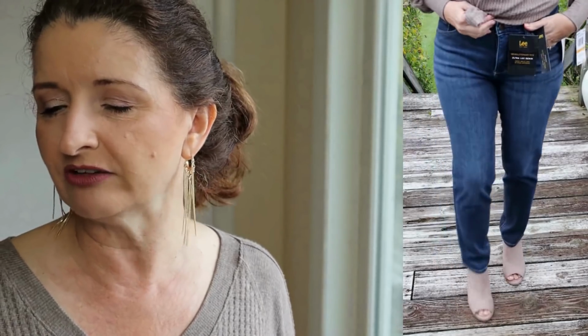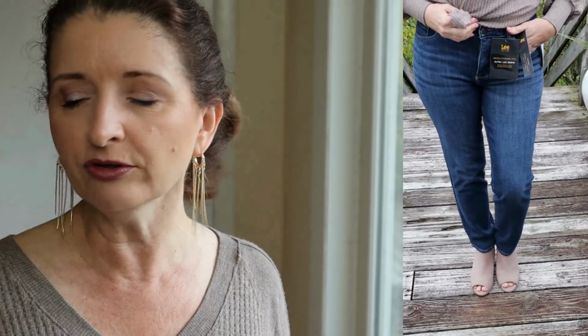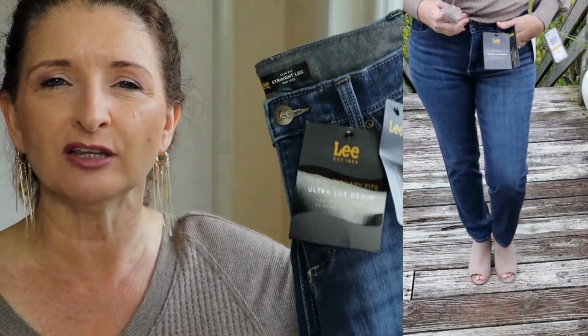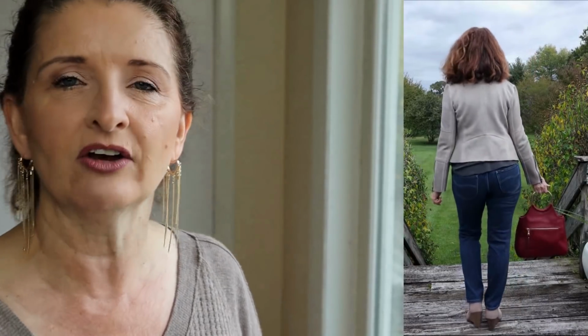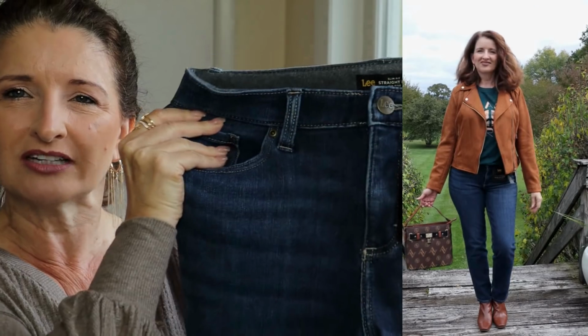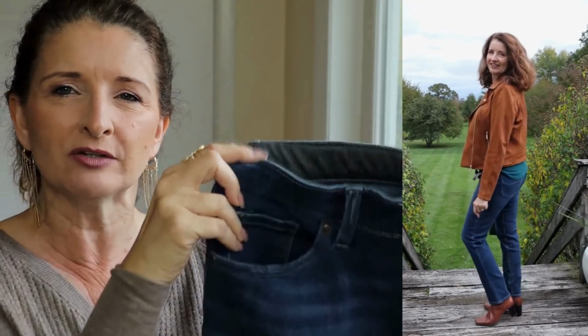The sizing is from sizes 6 through 18. They also have regular, tall, and short. I am wearing a 6 medium in these only because they didn't have the short, and as soon as I tried them on, I loved the way they felt so much that I went with the longer inseam. The fabric is 87% cotton, 14% polyester, and 3% spandex. It does say to machine wash cold inside out, and you can either tumble or low dry. I know that I'm throwing them right in the dryer. These are also a classic 5-pocket style. You can see that they have a good amount of stretch.